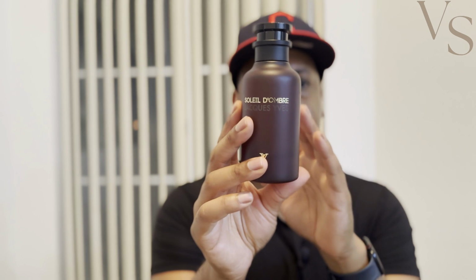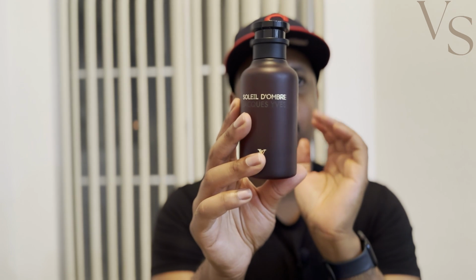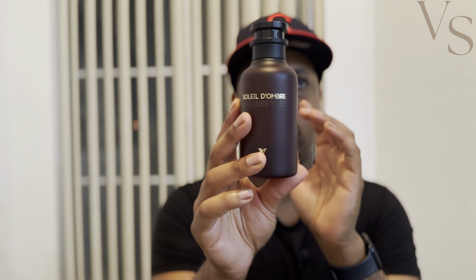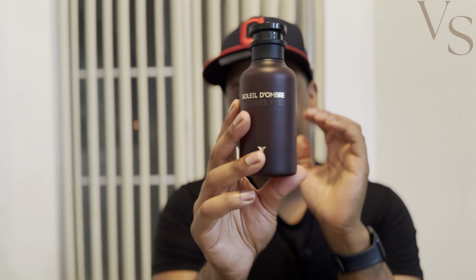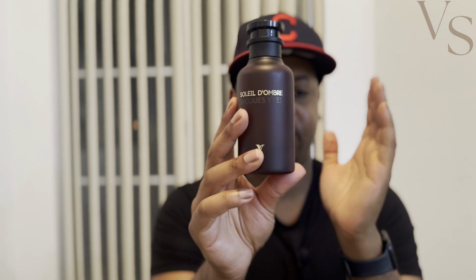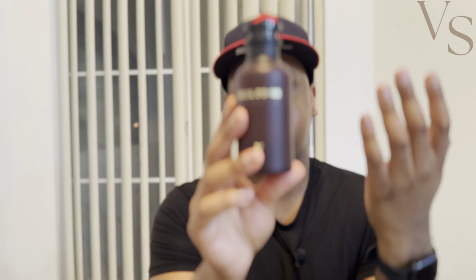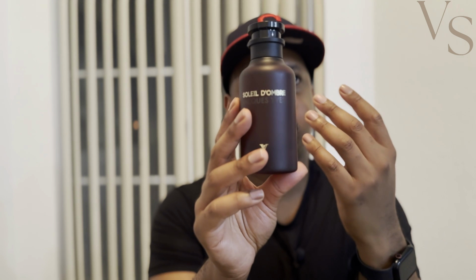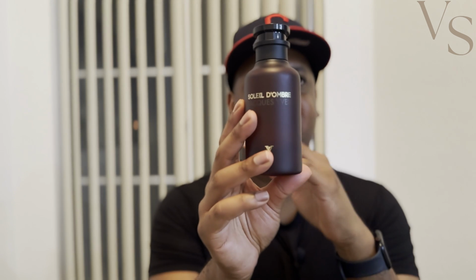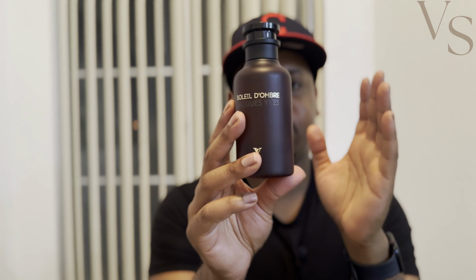Even though I feel like it's trying to give you a feel of oud, it does a bad job at giving you an oud smell. It comes off as a really light, misty, airy sort of fragrance.